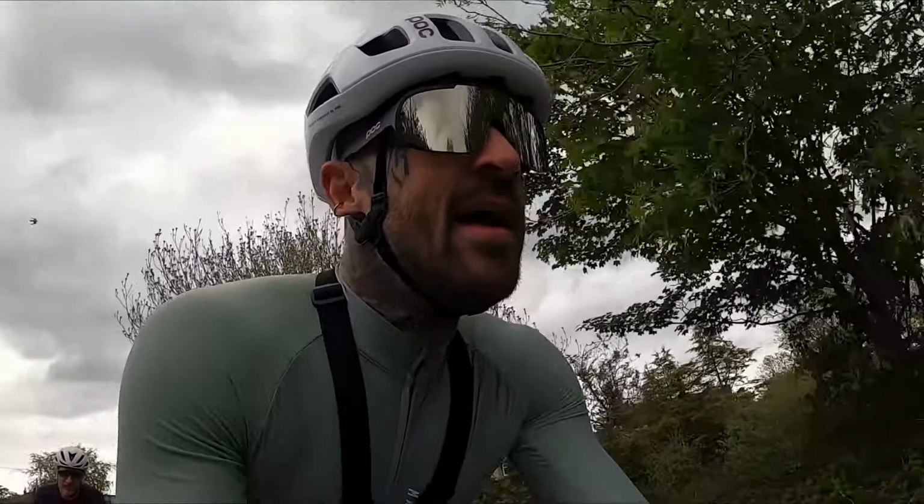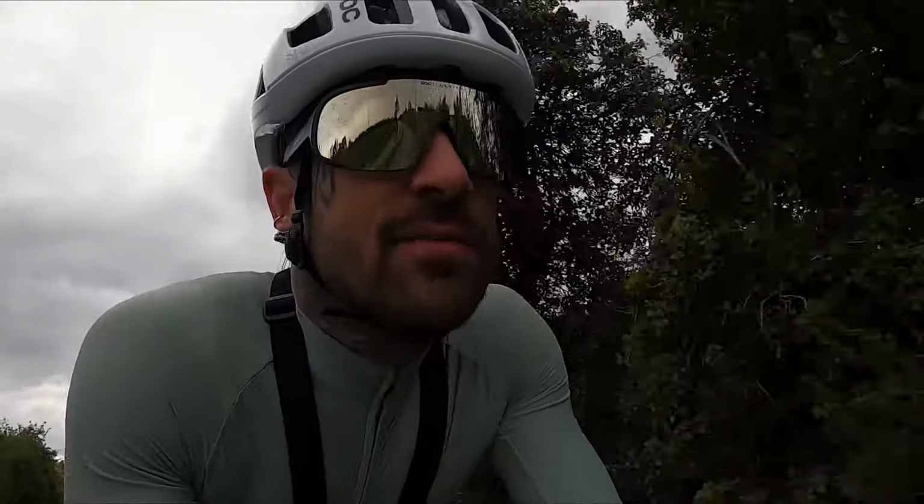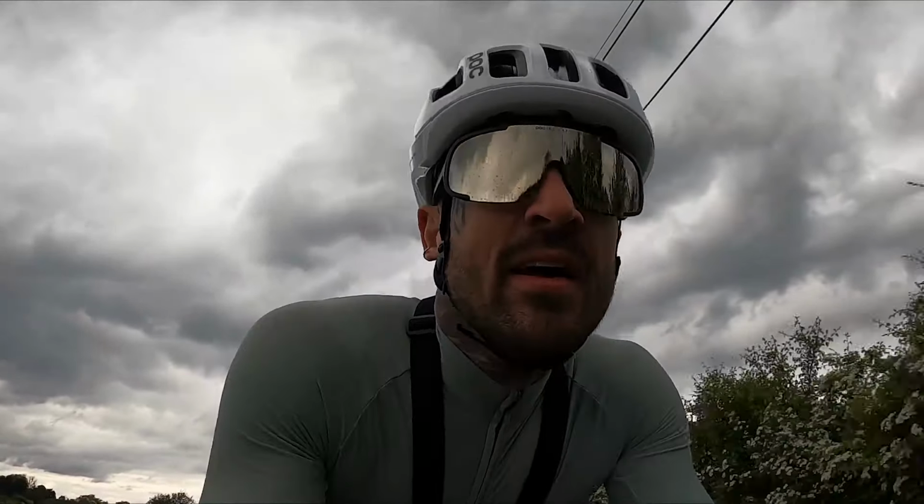Almost took a wrong turn. I just found some wheels with them guys, trying to get some shelter from the wind. It's picked up pretty bad and it's just started to rain. Just what we wanted. I've only got about 25k to go, so I'm going to get my head down and get it smashed out. Hopefully, I don't get too wet.